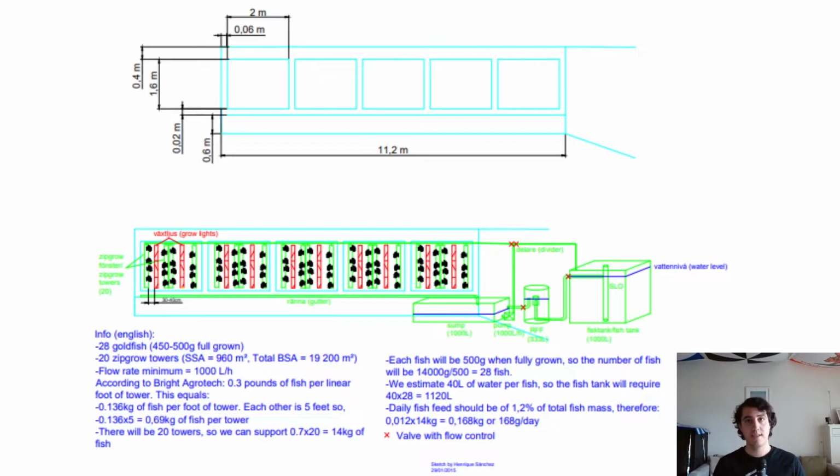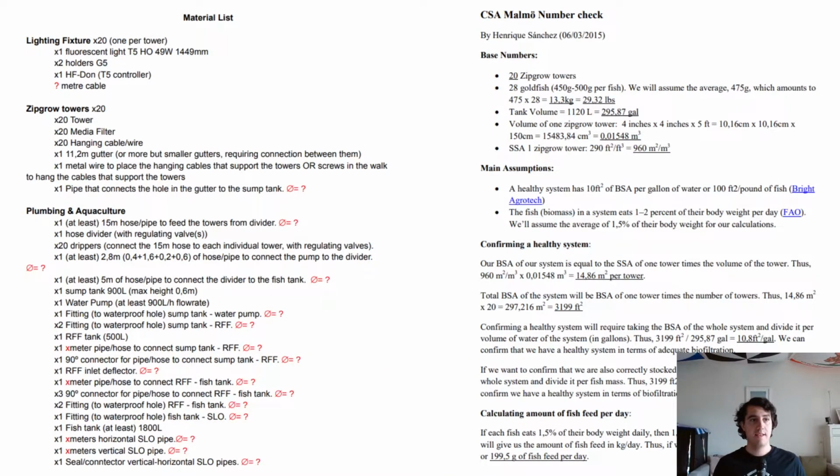But this was the first design I made, and here you can kind of see the things we were thinking about when starting a commercial system. We were trying to come up with all the material list you have here on the left: all the lighting that's required, the actual ZipGrow towers, what we need for the towers. Of course, you need to supply the water to the towers and collect the water as it comes out of the towers. And how do you hang the towers as well? How are they supported at the bottom? And of course, there's the whole aquaculture and plumbing system overall.